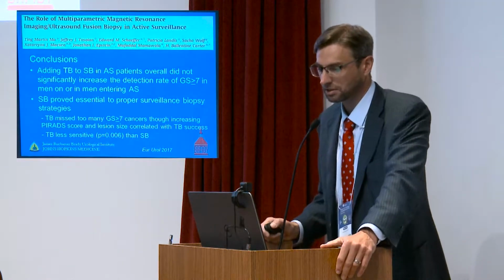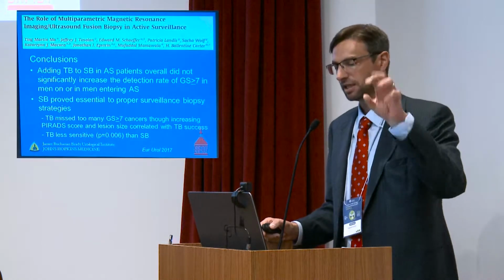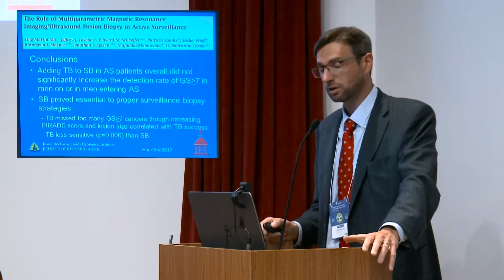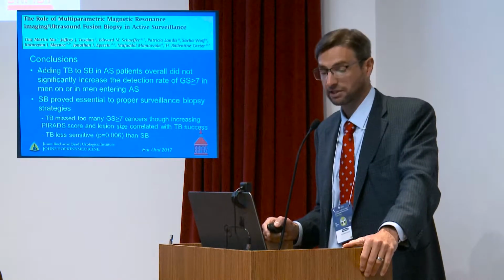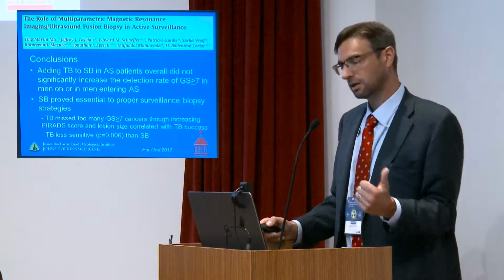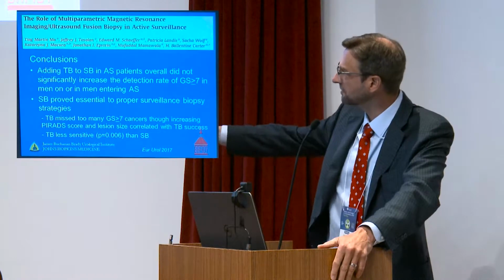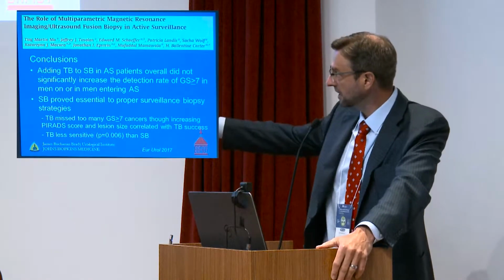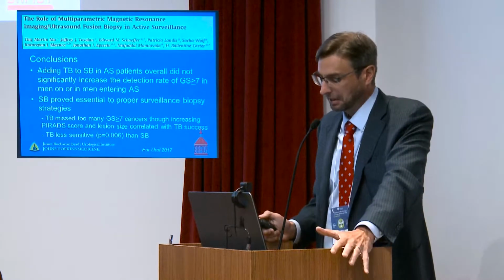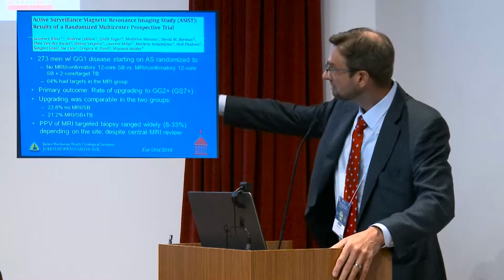So the conclusions our researchers made was that adding the targeted biopsy of the MRI lesion to the systematic 12-core biopsy did not significantly increase the detection of the higher grade cancers in men on surveillance or in men entering surveillance. And that systematic biopsies are essential in surveillance. They miss too many lesions and are less sensitive. Now, this was not any kind of randomized study, so let's go to Dr.